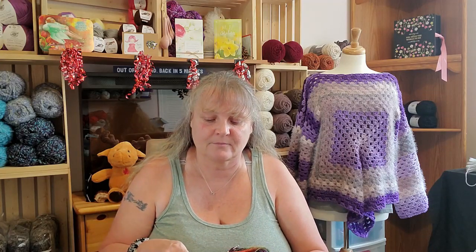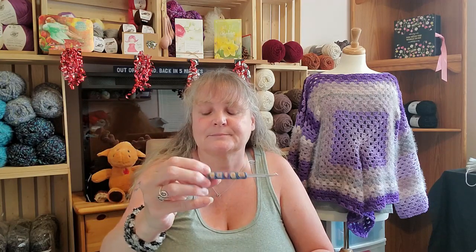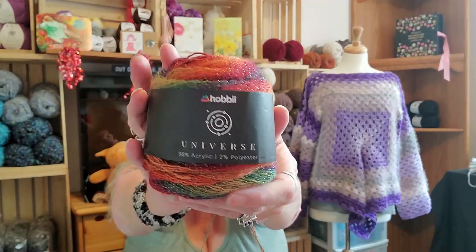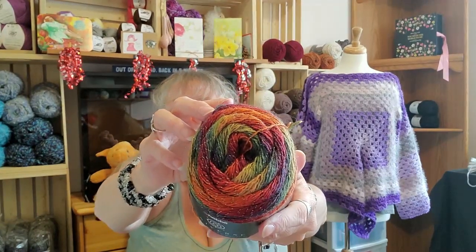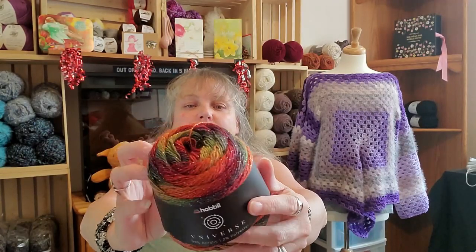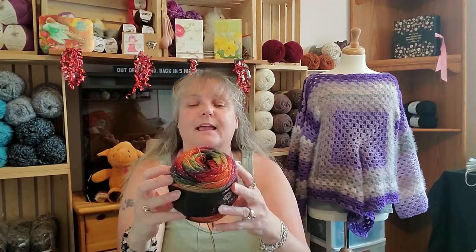I've got one project that I'm working on. I'm using a size 4mm hook. And I'm using the Hobbii Universe. I showed this on a haul once before. It's absolutely stunning. The color is number 12. And this is a size 1.